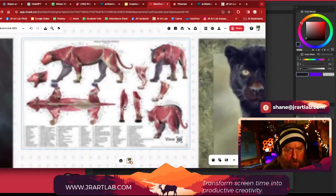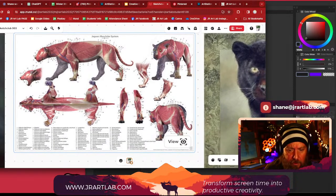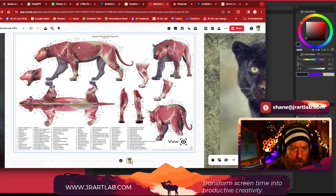Oh, here we go, this is the good muscle one. Look at that. If you really like big cats, I think I would do a study of these individual limbs, the back limb and the front limb, looking at the differences between the feet. They're very different, the front and the back feet. Looking at the muscle structure, we definitely want to try and get something in that shoulder blade area.